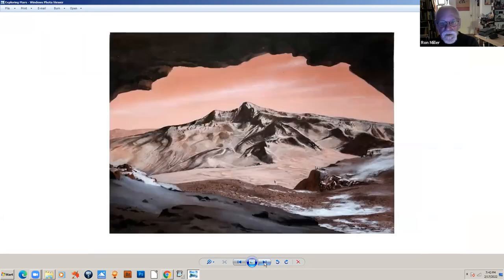And sort of a generic Mars, no place special, just Mars. I like Mars because it's pink.